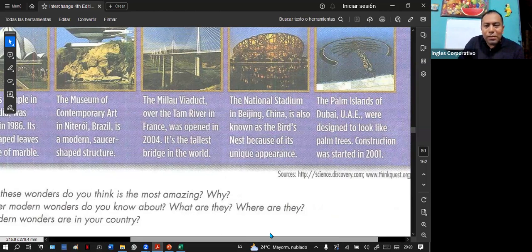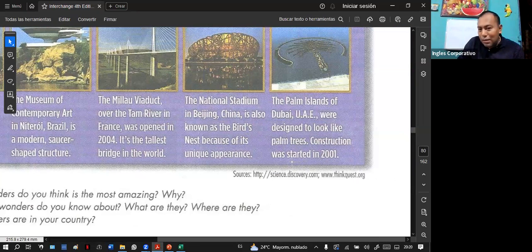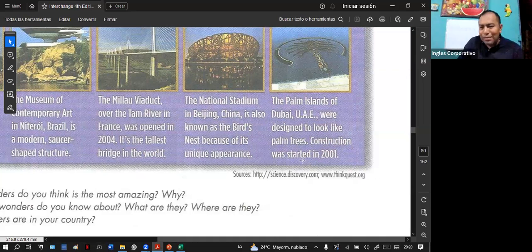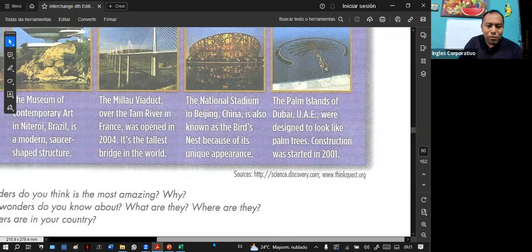The pronunciation, it's amazing. Also here we have started. You can say started or studied. Las dos pronunciaciones están correctas. Construction was started or construction was studied, okay? Always that you have a letter T between two vowels, you can pronounce this as a letter R. For example, get up, put on, you say put on and get up, start it, and so on. You have a more difference, okay?